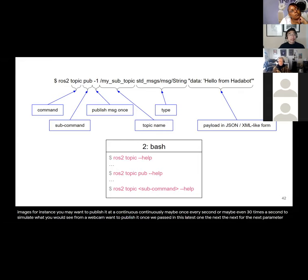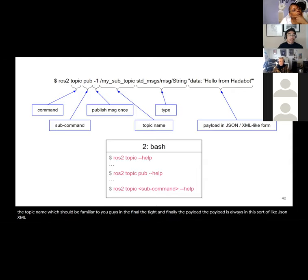The next parameter is the topic name, which should be familiar to you guys. And then finally, the type. And then finally, the payload.